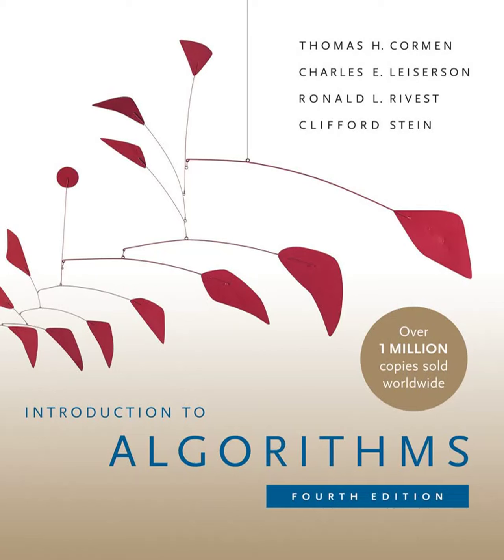Let's start with that first big question. What is an algorithm? I mean, we've thrown the word around a bit, but what's the formal definition? Well, the book defines an algorithm as a well-defined computational procedure that takes some value or set of values as input and produces an output.